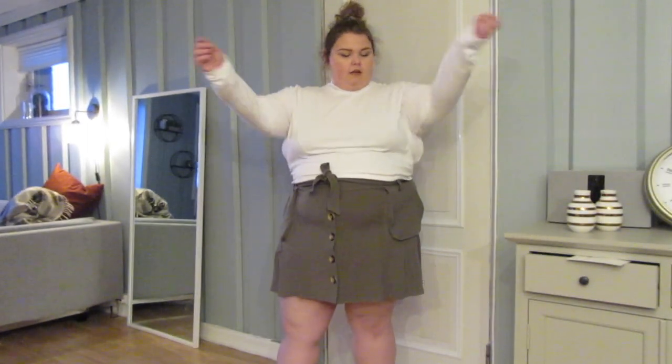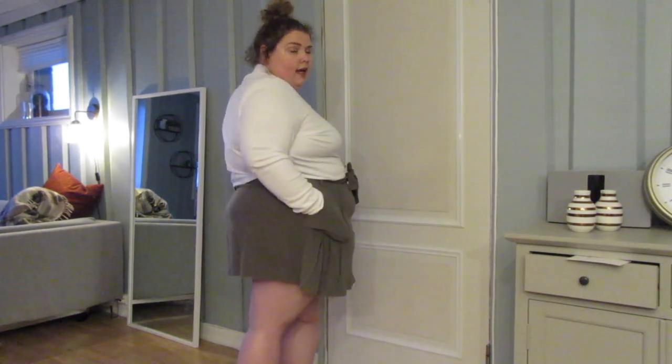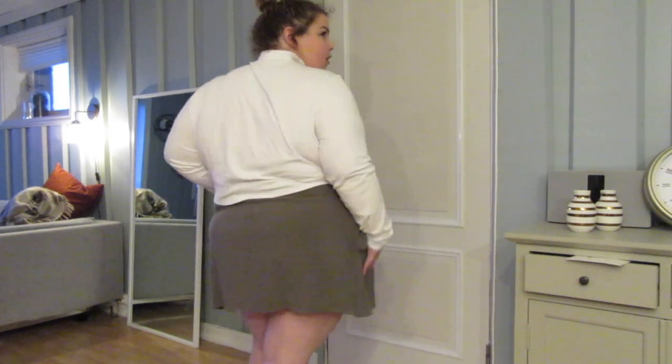It takes 2 seconds to put on. And the buttons are nice to me, so that is a plus. The crop top is super comfortable. The skirt is really nice to wear. Yes, I like it. 10 out of 10. Super comfortable, easy outfit to wear. I was thinking about wearing an outfit, so I like it very much. Yes, yes. Another outfit I love so much.